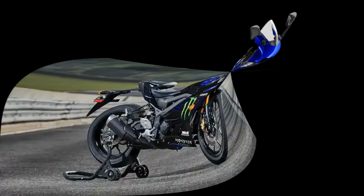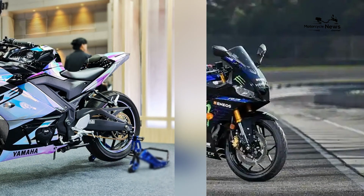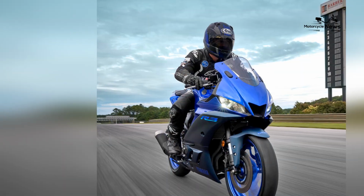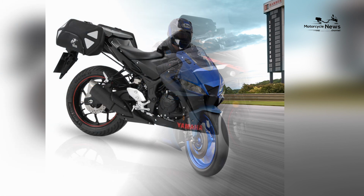Commute with ease. The YZF-R3 is not just a thrill machine, it's an excellent commuter. Its comfortable seat, ergonomic design, and fuel-efficient engine make it an ideal choice for daily rides and urban commutes.